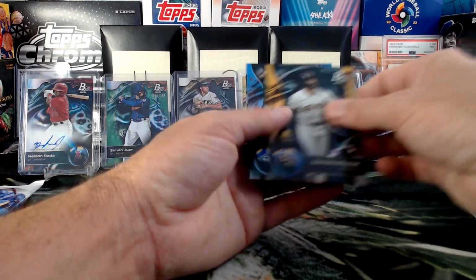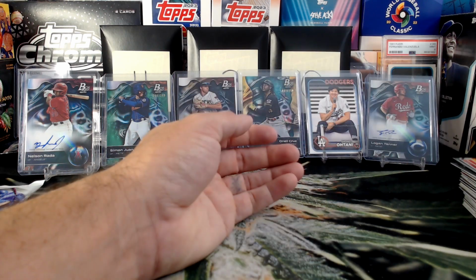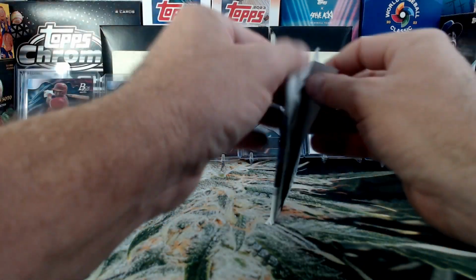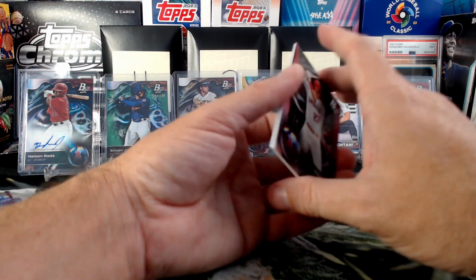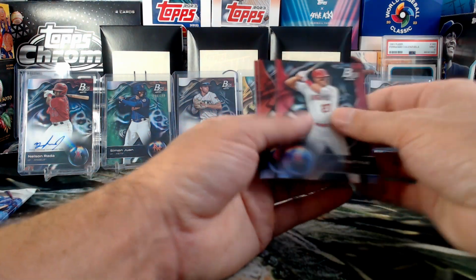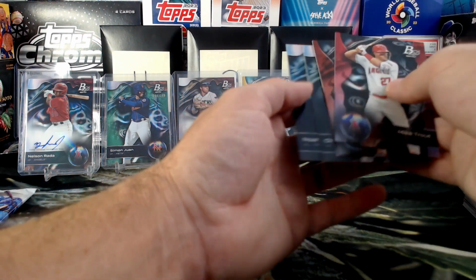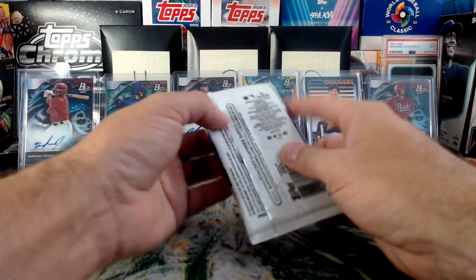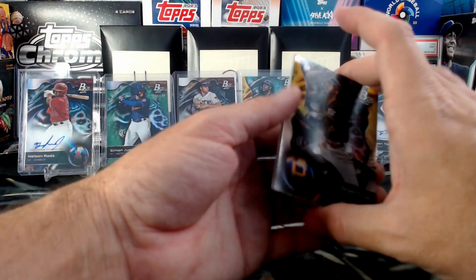Tristan Casas, Garrett Mitchell, Bo Bichette, Yasser Mercedes, and Jacob Berry. If you haven't heard of Jacob Berry, I believe maybe next year you might hear of him. He's a highly rated prospect for Miami. Mike Trout, Willson Contreras, Bryce Harper, Chase DeLauter, and Noah Miller. But yeah, I heard a lot about Jacob Berry. I honestly have not seen him play, but what I've heard and what I've read is that he's a solid player. We'll see. Jacob Berry.